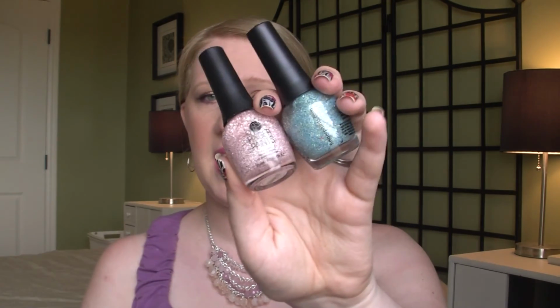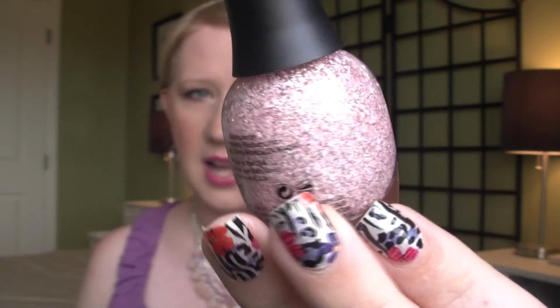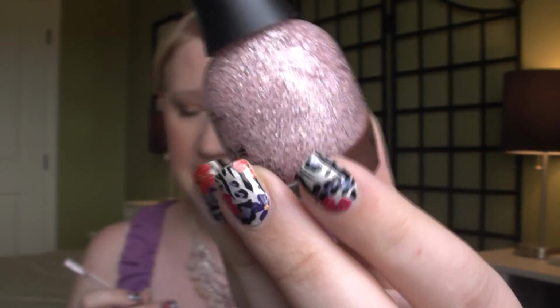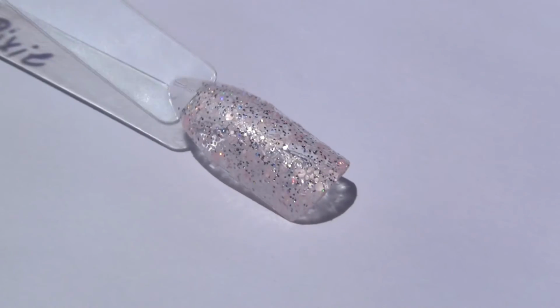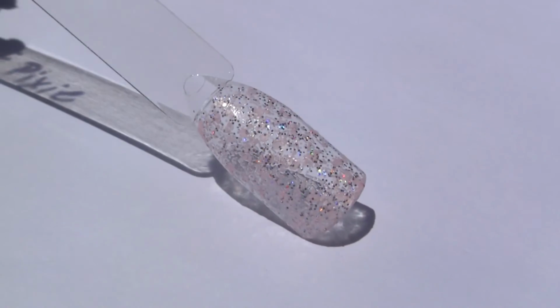And then the last two I have were both from the spring collection. I forget what it was called. This first one though is called Pink of Pixie, right? Yes, Pink of Pixie. And this one is just, as you can see, lots and lots of pink glitters. There's pink bar glitters. There's different size pink hexes in it. And then there's also tiny micro shimmers that are holos. And those actually are pretty dense, and you can see them rather well on your nail.